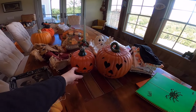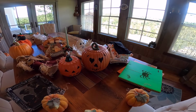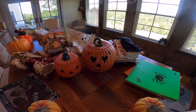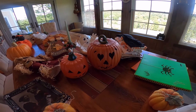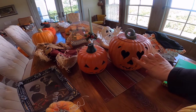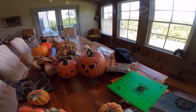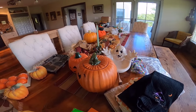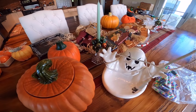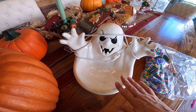I have just a generic ceramic jack-o'-lantern. My mother in the 1990s and 2000s was really into ceramics. She used to go to ceramics class. So she made the three of us, my brother, sister, and I, these ceramic pumpkins that I usually put a light inside. And I like it because it has heart eyes. She also made me this adorable candy bowl. So all three of us have this candy bowl that lights up. And I always keep my candy corn in here, or kisses. So I'll show you where we put that.